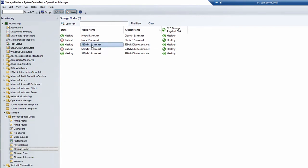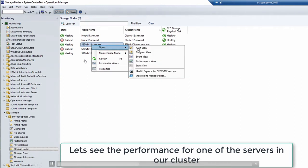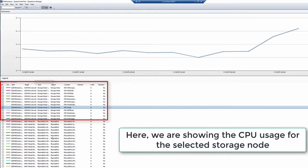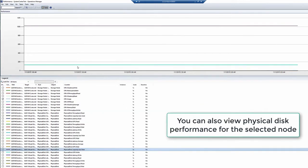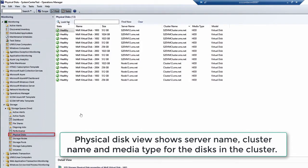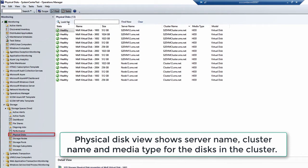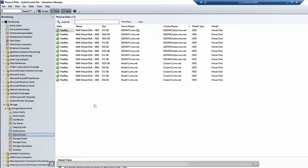Let's see the performance of one of the nodes. Now these are familiar performance figures that you would see for any other SCOM monitoring. You would see CPU usage, IOPS, and all the other things. Now let's move to physical disk. I'll pause it here to explain a bit better. Physical disk monitoring for S2D was there in the earlier management pack also, but it was not this detailed. It would not show you what the media type is, what the cluster is, and these things. Now it shows you all of that in one view. So that's one enhancement that we have done over the older management pack.